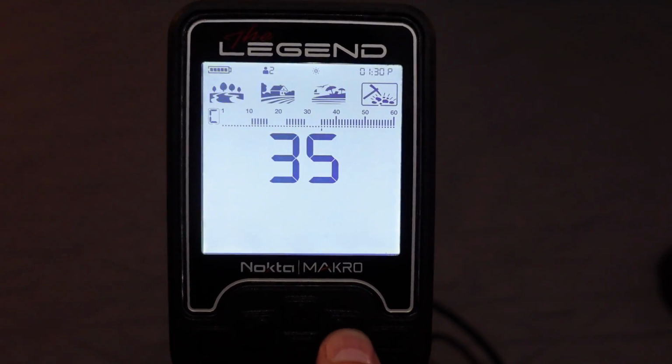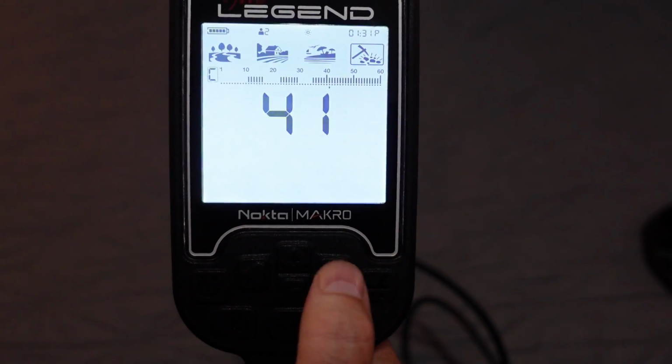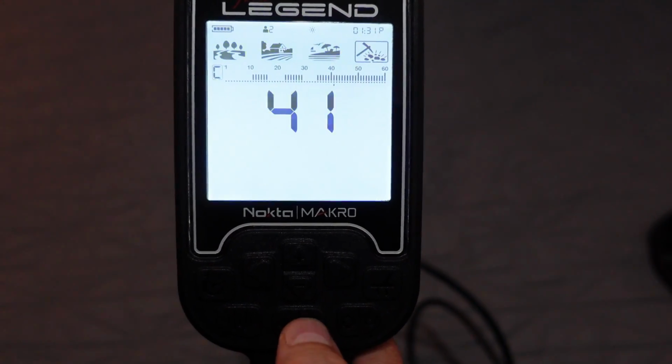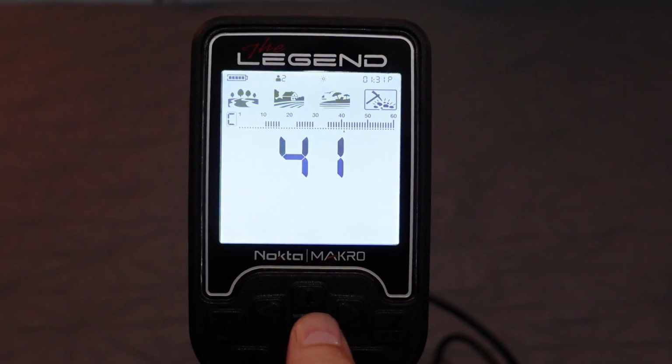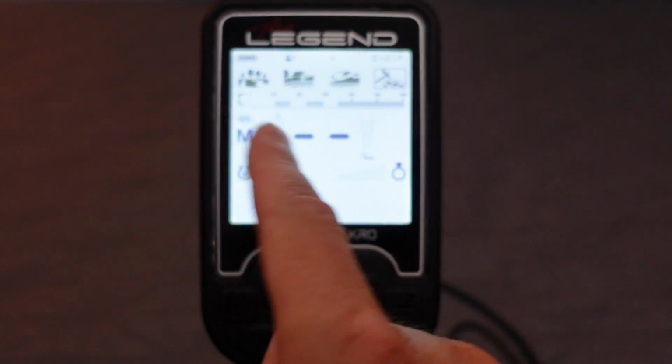So it's pretty intuitive setting up notches. It's all about holding down this button and then cycling through left and right, and then accepting that spot with this accept reject. You'll see the little check mark X button on there. So pretty easy. You hit that to bump back out of it.